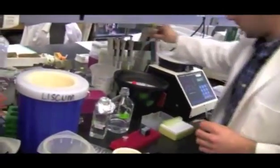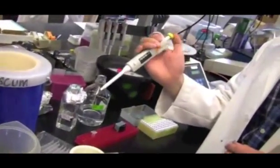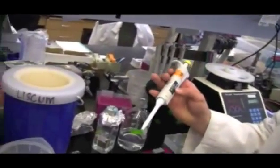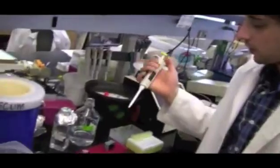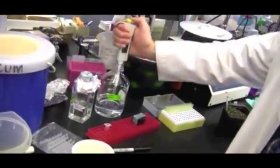I'll use this one. Okay, so this is a pipette. These little numbers on the side tell me how much liquid, so this is in microliters, so there are 1,000 microliters in 1 milliliter of water, or 1 microliter is 1/1,000,000th of a liter, so extremely tiny amounts of liquid. So we're going to use this. I'm going to use about 200 microliters, and I'm going to take it from our CTAB buffer.